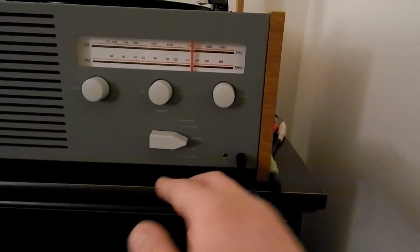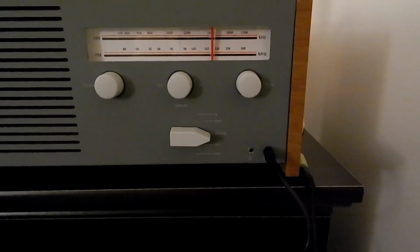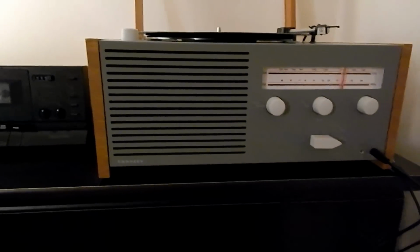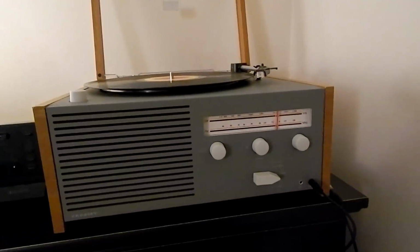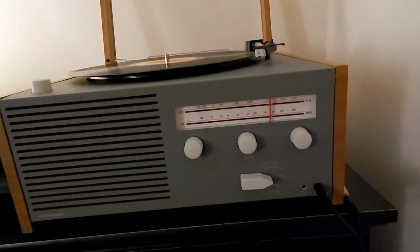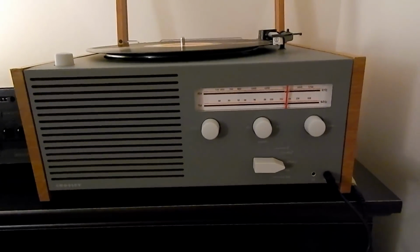Just to recap, AM is not great. FM is really good, actually. I was testing this a little bit more off camera, and it gets better reception than my Radio Shack components did, the Optimus stuff. This gets better reception than that does, which is crazy. I'm going to guess that has something to do with the DSP type of tuning. So there is an advantage to it, I suppose.